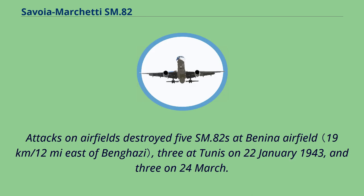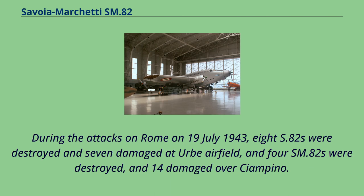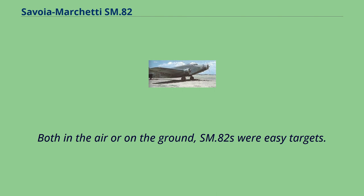Attacks on airfields destroyed 5 SM.82s at Benina Airfield, 3 at Tunis on January 22, 1943, and 3 on 24th of March. At Castelvetrano, 11 SM.82s were destroyed on 13th of April. During the attacks on Rome on July 19, 1943, 8 SM.82s were destroyed and 7 damaged at Urbe Airfield, and 4 SM.82s were destroyed, and 14 damaged over Ciampino. Both in the air or on the ground, SM.82s were easy targets.